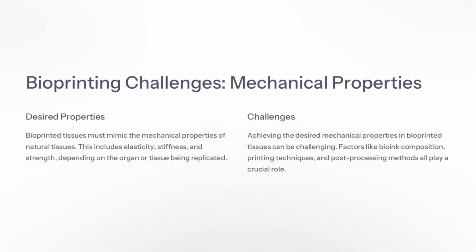Establishing robust quality control standards for bioprinting processes and materials is essential to maintain consistency and reliability in the final products. Ethical considerations around bioprinting, such as informed consent and potential misuse, must be carefully addressed to ensure the technology is used responsibly and ethically. Developing a clear regulatory framework for bioprinted products is vital for clinical adoption and commercialization, providing a clear path for developers and giving patients confidence in the safety and legality of these innovative treatments.